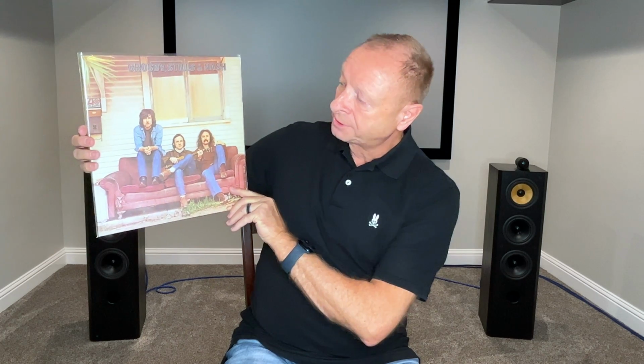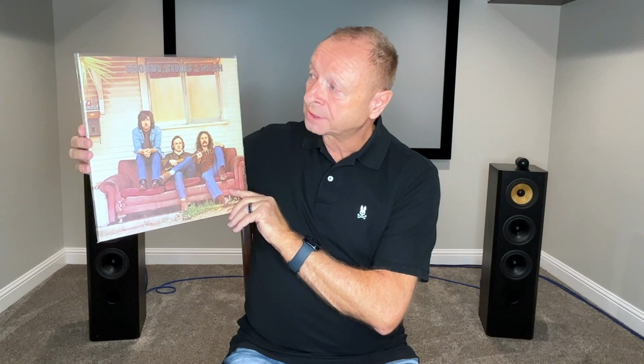If you've already got the vinyl, let me give you a quick example of that. Crosby, Stills, and Nash. This album here is a Classic Records recording that I have. I have an original, but I bought this years and years ago. This Classic Records recording, I love this album. This is one of my favorite Crosby, Stills, and Nash, along with Deja Vu, Crosby, Stills, Nash, and Young. That's one of my favorite albums.